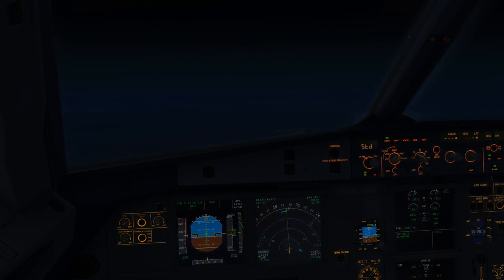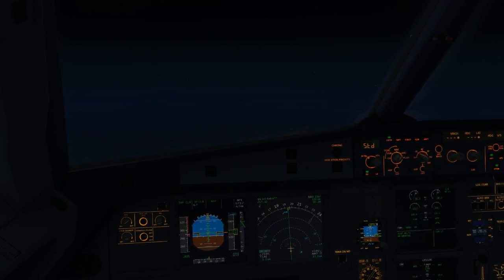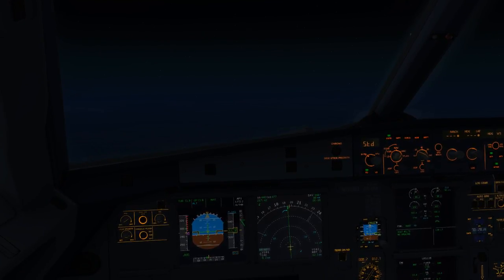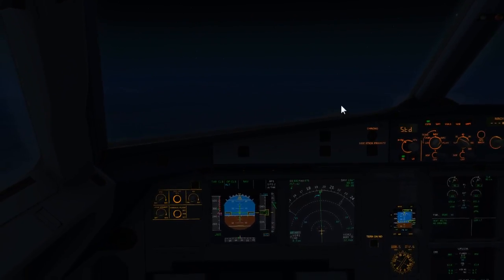Southwest 1763, cleared to the Midway Airport, radar vectors cross city as filed, maintain 5,000, expect level 360, 10 minutes after departure. Departure frequency with me. Squawk 1004, read back your squawk code only. 1004, Southwest 1763. 1763, runway 35 left, call for taxi. 35 left, and I'll call for taxi.